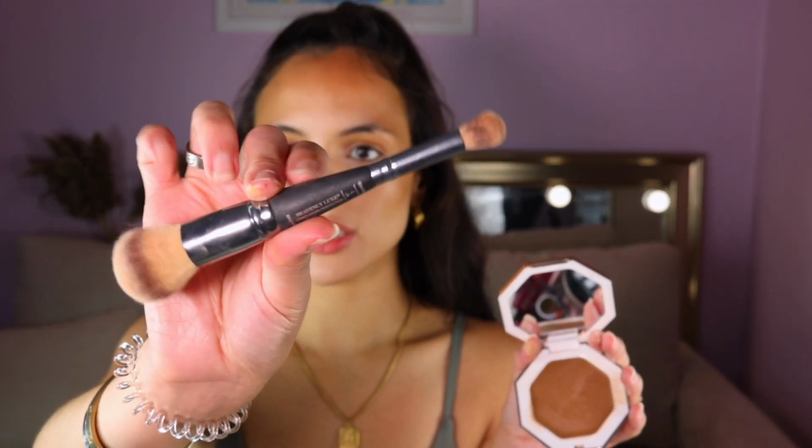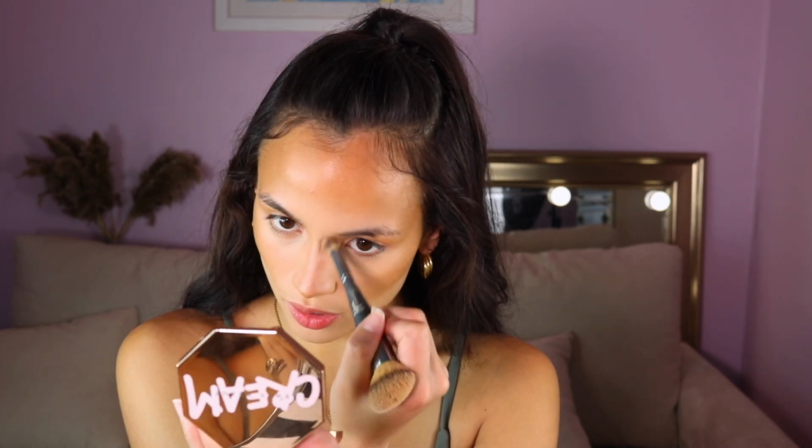All I do is I take my Real Techniques foundation brush. Oh wait, before I do that, I forgot to cream contour my nose. So with my same Real Techniques foundation brush, I'm gonna take the smaller side, swirl it into this bronzer, and then just bring it across the tip of my nose and then upward. And this is perfect for nose contour because since it's not a concealer, it's not gonna go on super dark. You can put some underneath my lip too.